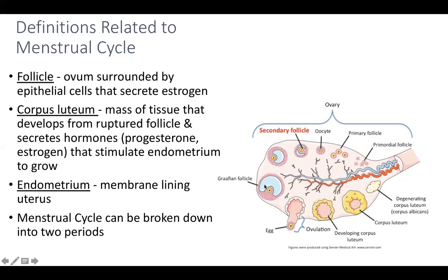But the one that matures becomes the egg that's released down at the bottom of this picture, and that's when ovulation happens. After the egg is released, well, there's a bit of tissue that had surrounded the egg. So after the egg is released, what's left of that tissue becomes the corpus luteum. And the corpus luteum secretes additional hormones, progesterone in high amounts and some estrogen. And that causes the endometrium lining to grow. The endometrium is the lining of your uterus, which would serve as the site of implantation if the egg was fertilized. And so the menstrual cycle can be broken down into two periods: the follicular phase, where this follicle is maturing, and the luteal phase, where this corpus luteum is secreting hormones and then eventually degenerates.